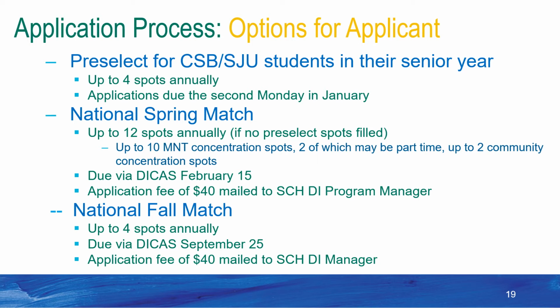We participate in the National Spring Match, where we have up to 12 spots available, assuming no pre-select spots were filled. Although I should say we generally do fill at least a couple of these spots. So we have up to 10 MNT concentration spots for spring match, 2 of which may be part-time, and then up to 2 community concentration spots. These applications are due via DICAs February 15th. We have an application fee of $40 that needs to be mailed to one of the program managers. For National Fall Match, we have up to 4 spots available each year, and this is for the community concentration, due via DICAs on September 25th, and again, that application fee of $40.